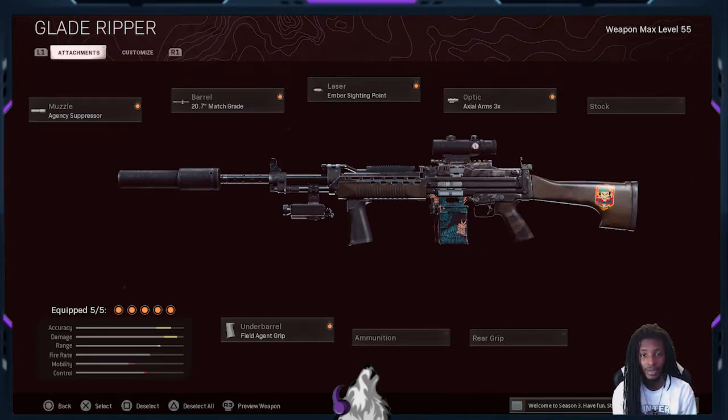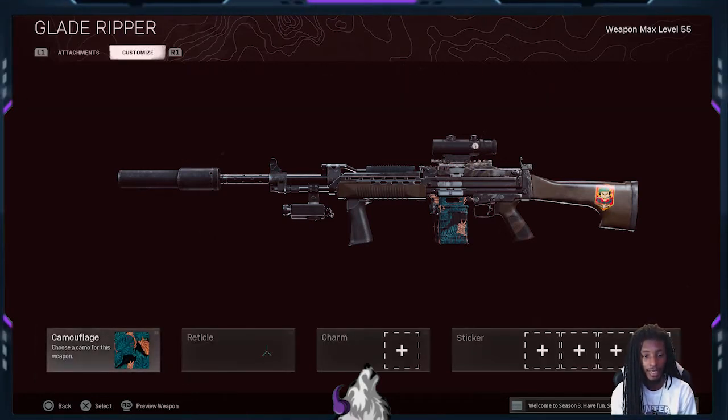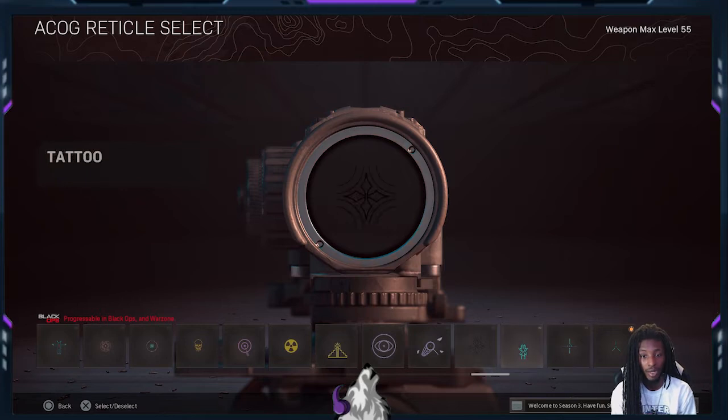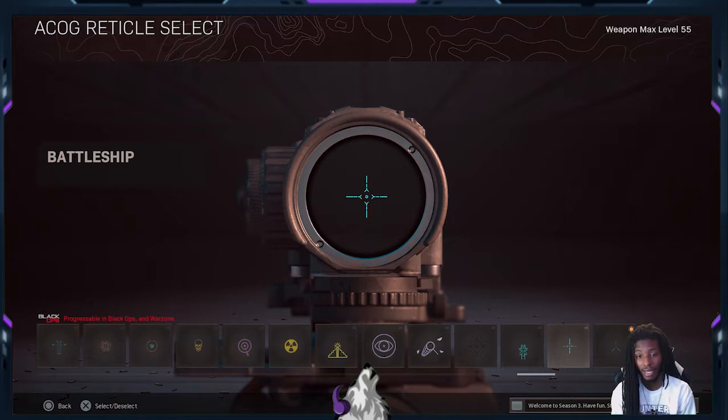I hopped out of that so quick, but we don't even need to talk about the 3x scope. We've already discussed it. The important thing about the 3x scope is the reticle one more time. I suggest starting with the central, but if you feel more comfortable using other reticles, then go for it. These are unique, but the central stays still. That dot's perfectly in the middle, and I get a lot of beams with it. But this one may be potential.